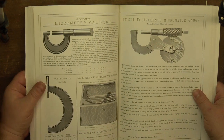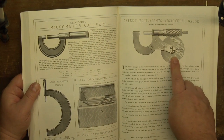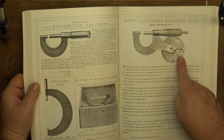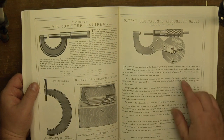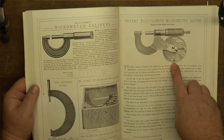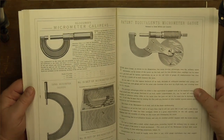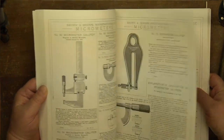That's a weird one. Look at that thing. Patent equivalence micrometer gauge. It has a dial inside. Interesting. Patented in Great Britain and America, it says. Huh. Shows you wire gauges and different equivalents. Huh. That's pretty sweet. I need to find one of those somewhere.